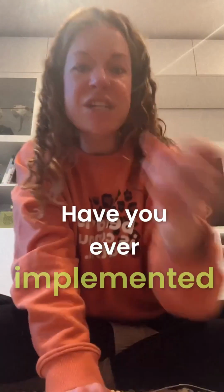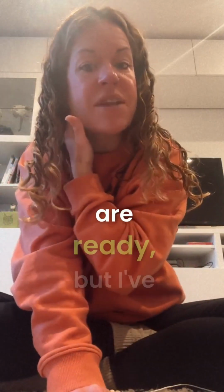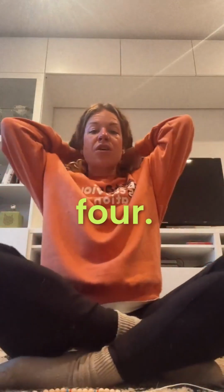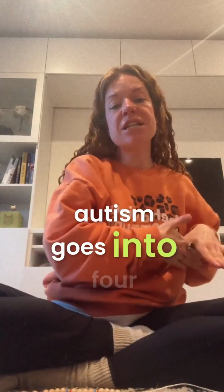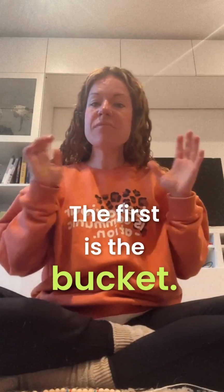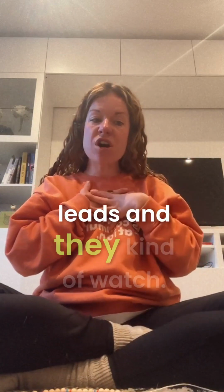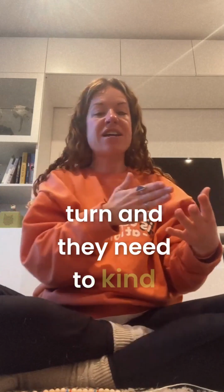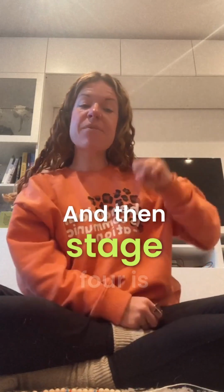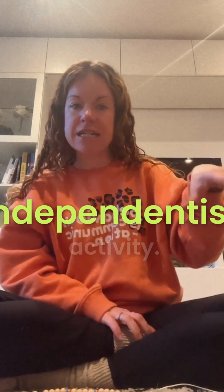Have you ever implemented stage 4 attention autism? I think some of my class are ready, but I've never taught stage 4. So for those that aren't aware, attention autism goes into 4 stages. The first is the bucket. The second is the adult leads and they kind of watch. Then the third is their turn and they need to wait for their turn. And then stage 4 is them going to their table to do some kind of self-led, independent-ish activity.